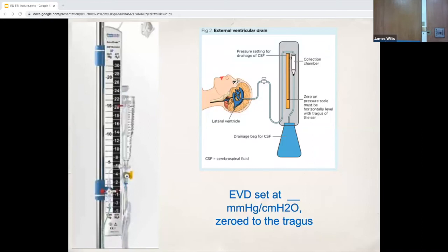When you see us put them in, or when you put one in yourself, this gets connected to the IV pole. It's called a Duret trial, or a collection system. And what you'll hear people say is, where do you want the EVD level to? So the EVD is always level to the tragus of the ear, which is this little floppy thing. Just like you level your A-line to the heart so you get an accurate reading, you level it to this because it's the base of the brain. And then we determine how much comes out by what we set it at. So it has centimeters of water and millimeters of mercury. Everything's measured in millimeters of mercury, right? Blood pressure is measured in millimeters of mercury. ICP is measured in millimeters of mercury. So obviously we set this at centimeters of water. Just to be difficult.